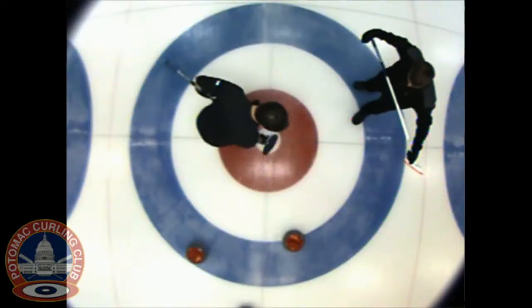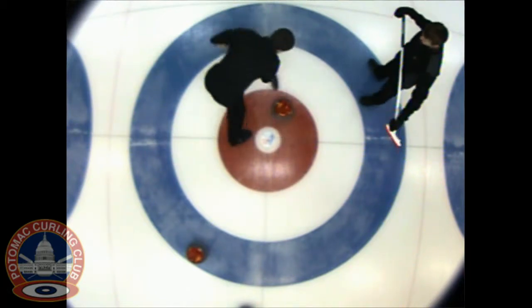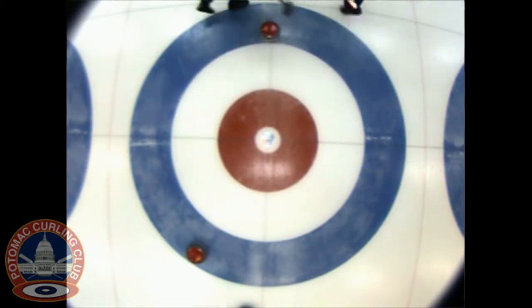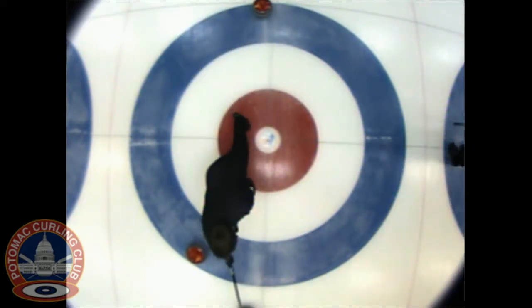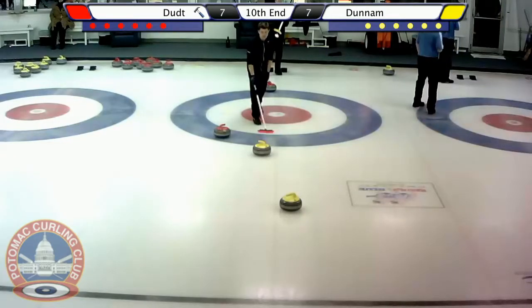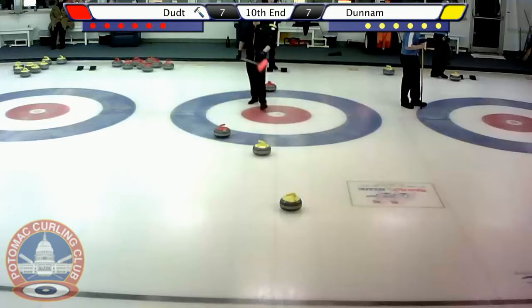Dutt a little heavy on that delivery. Dunnam tries to sweep it out and manages to sweep it to the back of the 12-foot. So Team Dutt sitting 1 and 2, both rocks on the 12-foot.